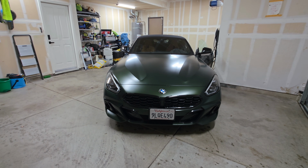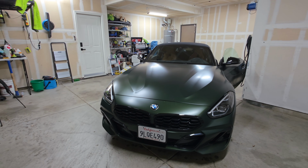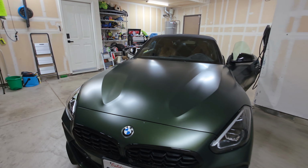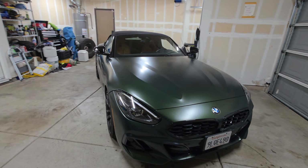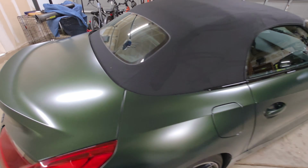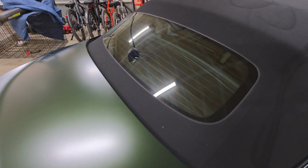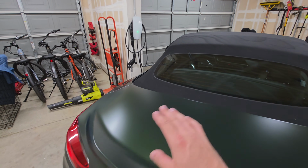Now MPG wise, this car can get up to 19 in city and 26 on highway and possibly like 22 combined. But from my personal experience, I have been able to come close to like 29 miles per gallon just fine with this BMW. Now this is a soft top convertible, which gets on and off really quick. I'll show you that in a bit. And you do have a glass rear, which is quite nice with defrosting technology.